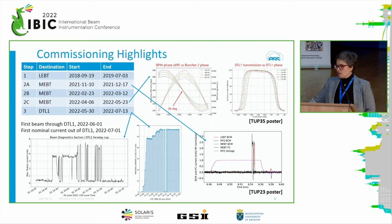We are commissioning the machine in stages. Between 2018 and 2019, we commissioned the source and the first low energy transport section. Then we had quite a gap, and in 2021, we commissioned mainly the RFQ, although we were transporting the beam to the MEBT Faraday Cup. Here you can see the very first beam passing through the RFQ and all the way to the MEBT Faraday Cup. This was at the end of 2021.